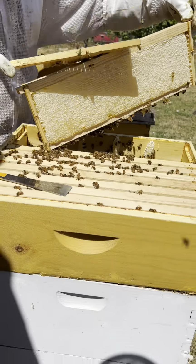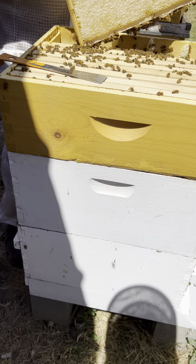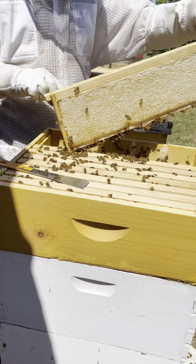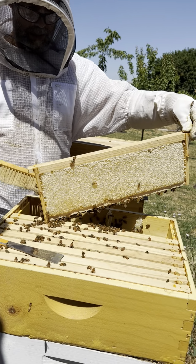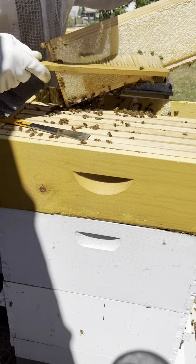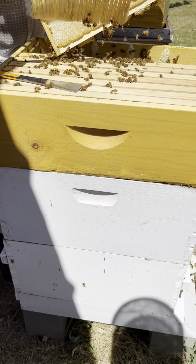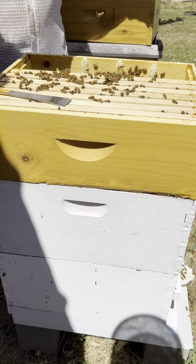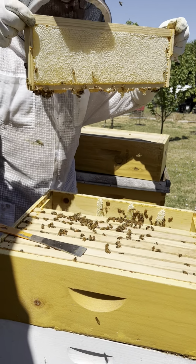So generally the queen is down in one of those boxes in the bottom. We hope. That's where she's supposed to be. We don't see her, there's no eggs or anything, it's just honey here, and she doesn't go where there's just honey. So that's why you leave those two bottom boxes, because that's her home. And all the attendants for her eggs and stuff will be down there.